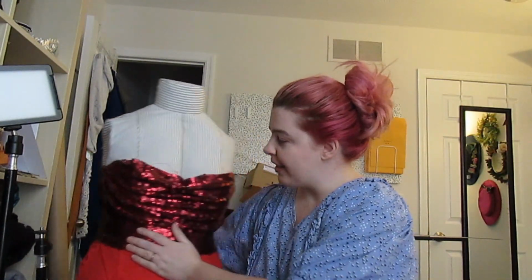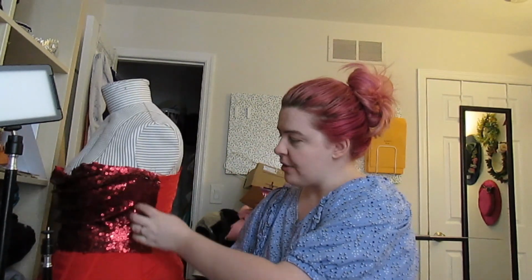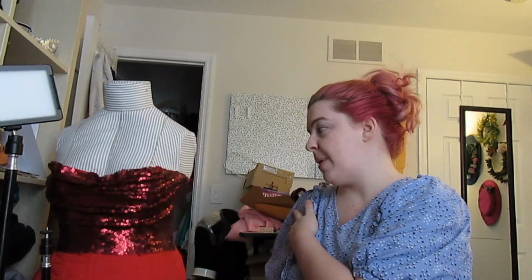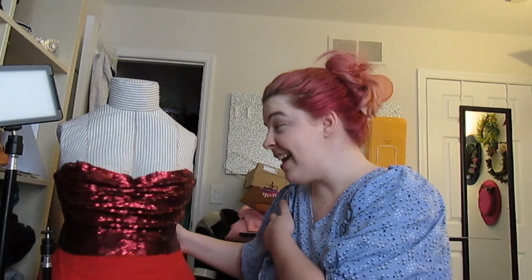I just draped out the bodice on Claire. I'm super happy with how this ruching is going and how it just fits really smoothly into the sides. So I need to drape the back and then probably transfer it onto paper, true up the pattern, true up these pieces, go from there.